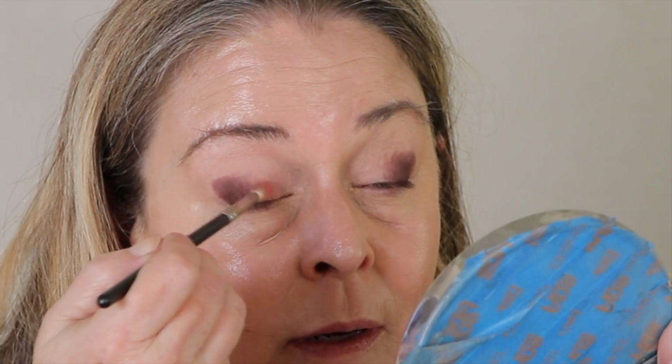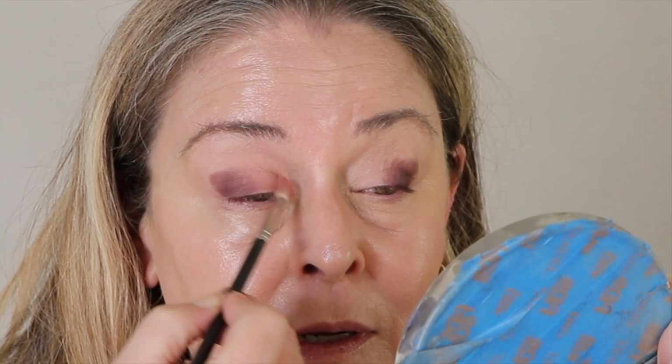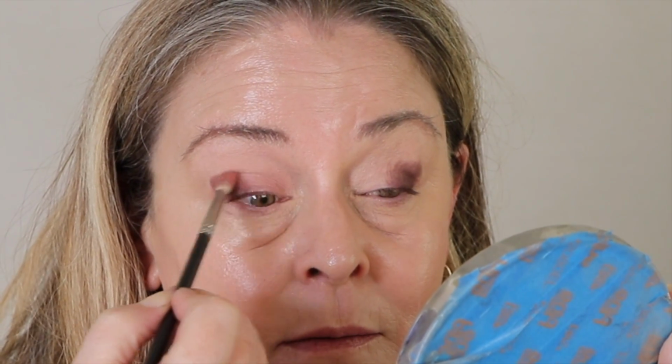And then I'm going to go in with this MAC brush and this kind of pinky peach color. I think this palette could easily work in spring as well. So this dark color I would just use as a liner. And with this color I can go all the way to the inner because it doesn't have a darkness about it. And before I go on with anything else, I'm going to sit here and blend for quite some time.